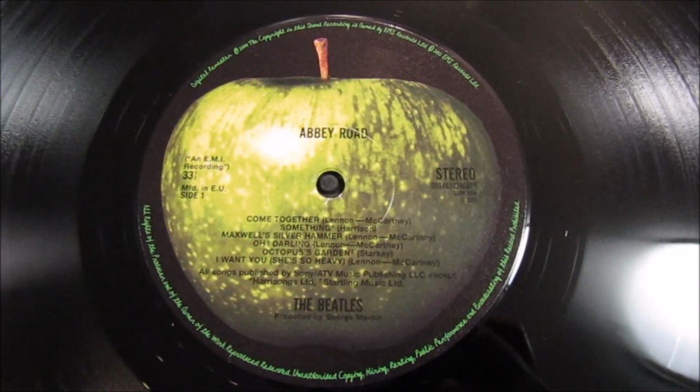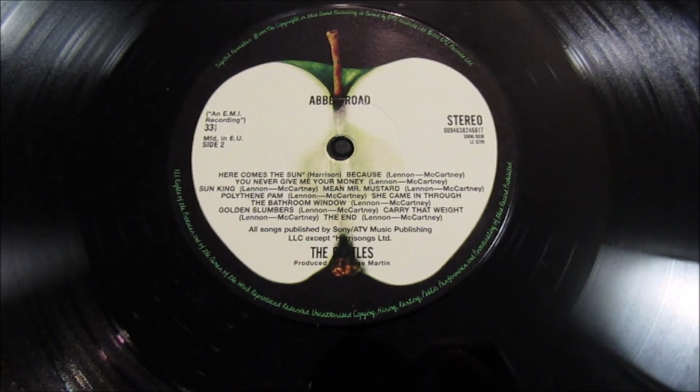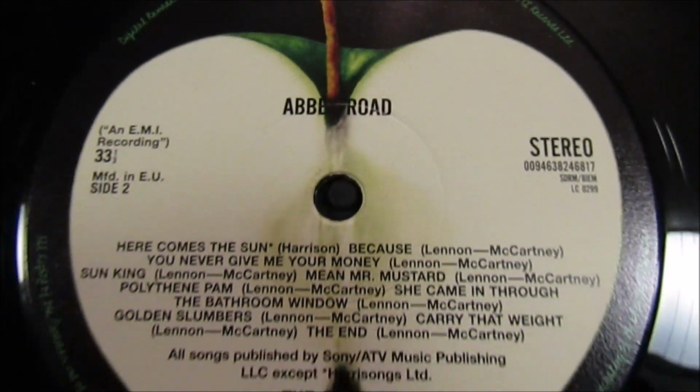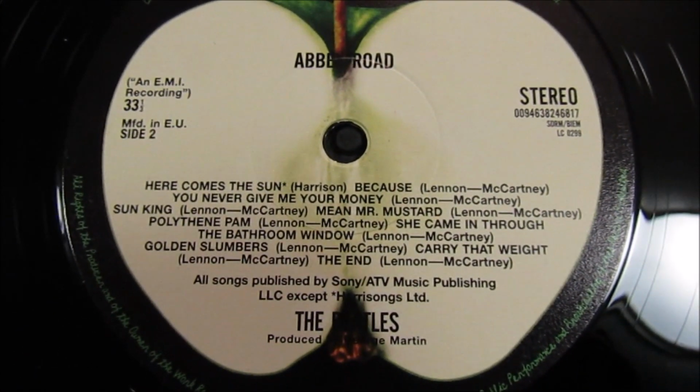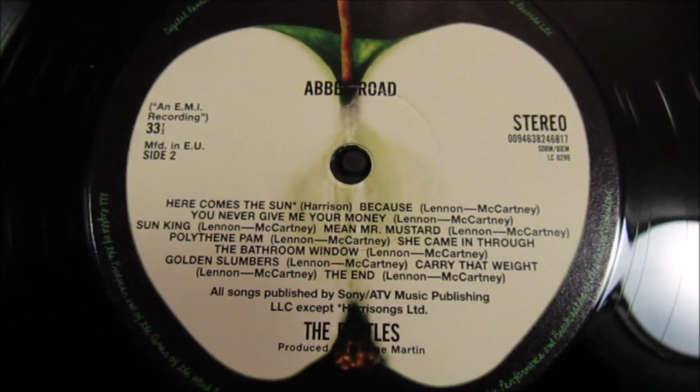Let's look at side 2. Side 2, I mean, typical side 2. You would think that maybe they would have put the title of the album a little bit lower, so it was in the white area. But it is what it is, right?